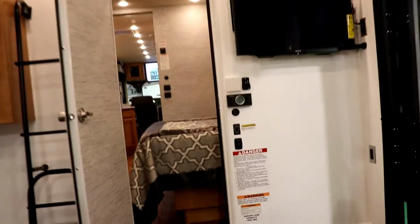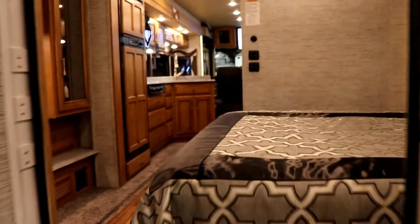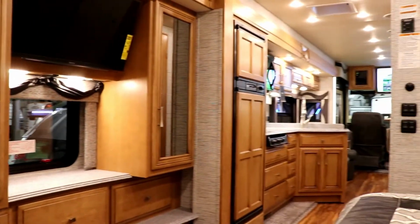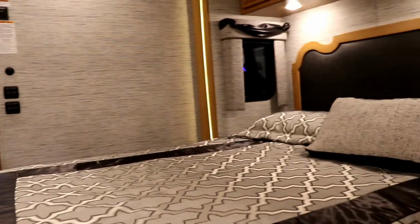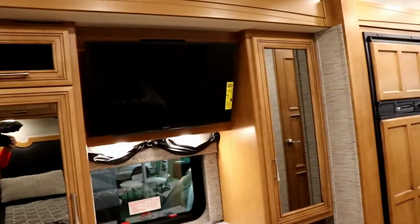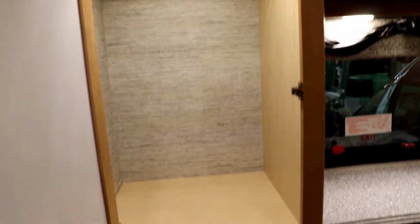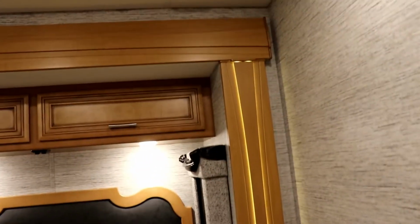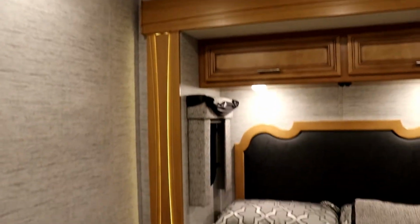So let's go on the inside and take a look around. As you come in here, you're going to be in the bedroom area. Now you have a full wall slide on the driver's side. And then of course the bed slides out on this side. Now this particular unit has 3 air conditioners. Let me just give you kind of a sneak peek of your dresser with the TV and your wardrobe. The wardrobe, they even have light in them. Gives you a lot of room on both sides. And then of course the bed, this is a real queen bed. Windows on both sides, and you can see the lighting on the sides of the slide out.